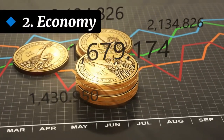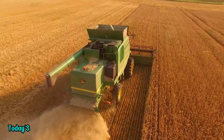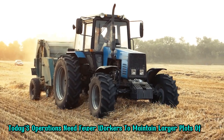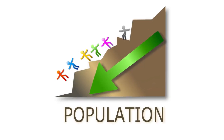2. Economy. The town relies almost entirely on agriculture. But thanks to mechanized farming, today's operations need fewer workers to maintain larger plots of land. That means less employment, which leads to, you guessed it, less population.